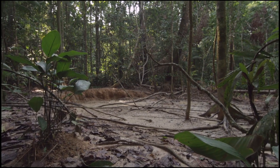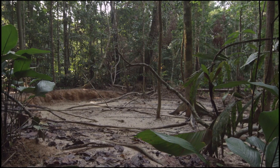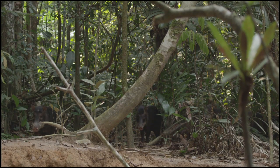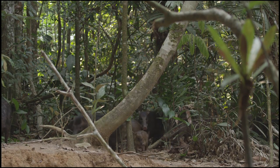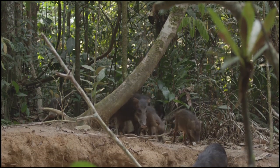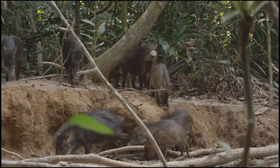It's also home to one of the smelliest animals in the forest. So stinky, their scent arrives before they do. They are white-lipped peccaries. Although they look like pigs or hogs, they belong to a different family group.